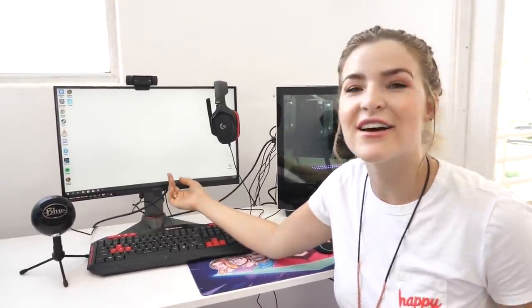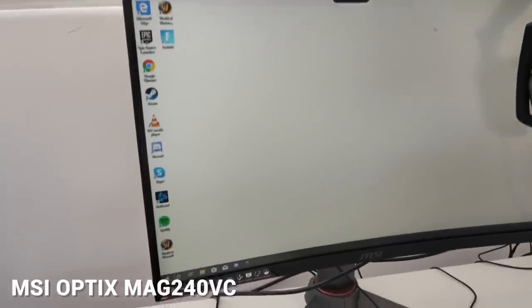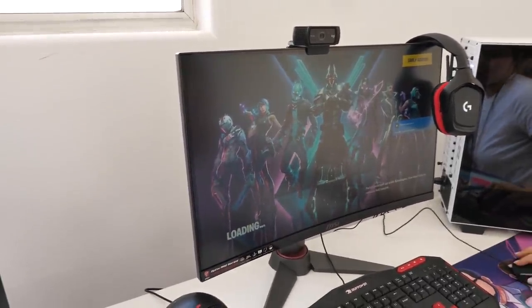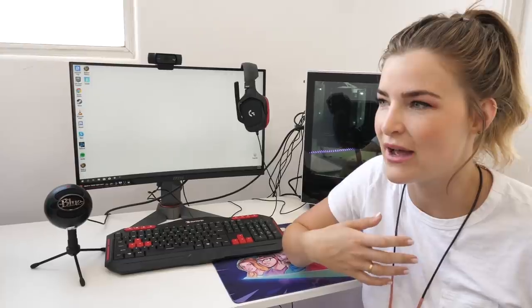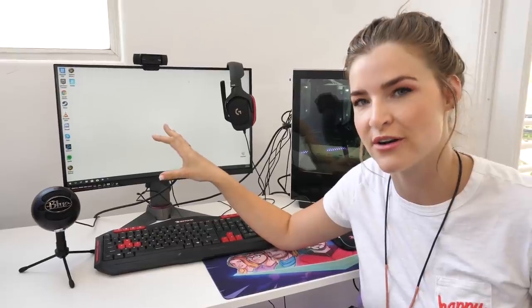All right, so the next thing I got was this MSI monitor. It is a curved gaming monitor. It's 144 hertz and has the 1 millisecond response time. So I know that there are 240 hertz monitors now, but for your first monitor, 144 hertz is really going to up your gameplay. I wouldn't suggest starting out on a 60 hertz monitor. I personally use a 60 hertz monitor for my second screen for all of my programs I run alongside of my stream. And then I have a 144 hertz 23 inch monitor for myself.